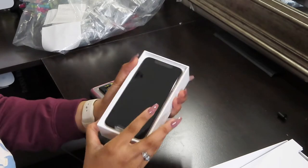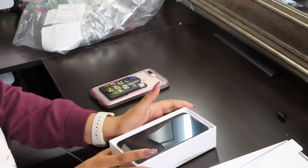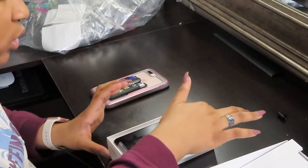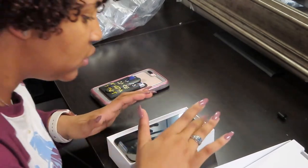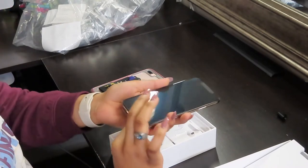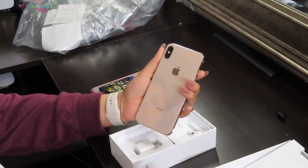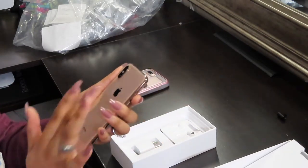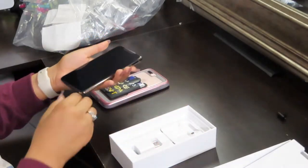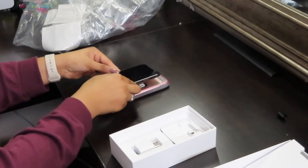Y'all, it is so pretty. So I was debating on if I wanted to get the silver or the gold one. Oh lord, my nails. Oh my god. I got the gold one. Y'all, this is pretty. Alright, so I did get the gold one. I'm gonna set it on top of this one.